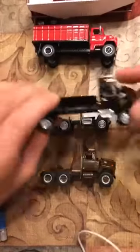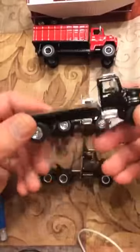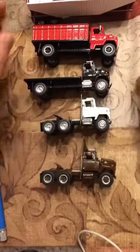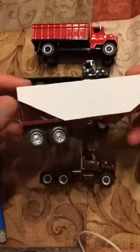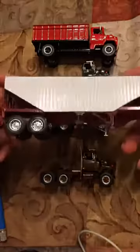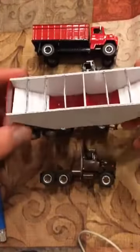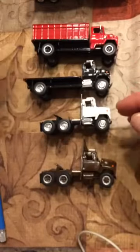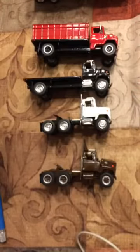They just feel good. It's nice and heavy, you know. I love die-cast. And then, I mean, this is all styrene. It turned out okay. Those are pretty cool. These kits are, I think, $70, but they were well thought out. He's got a lot of time in them.